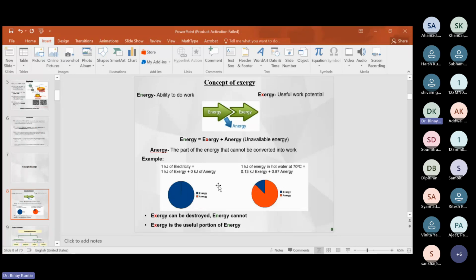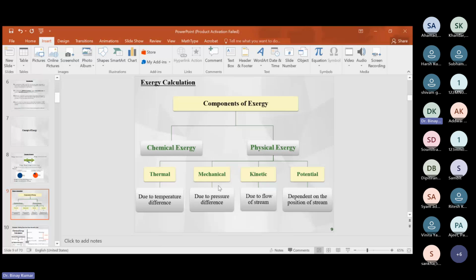Now coming to the exergy calculation, basically exergy has two components. One is the chemical exergy and the second one is the physical exergy. Chemical exergy is basically defined as the maximum amount of energy that can be recovered if the system is brought to chemical equilibrium with the reference system, or dead state, we can say.